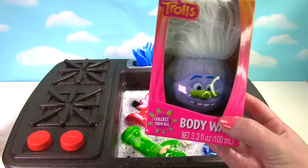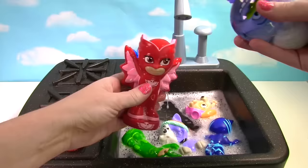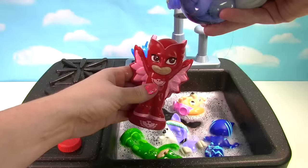We also have Guy Diamond. And Biggie! Look at all that crazy hair! Let's get some soap in here. Okay, Guy Diamond, let's pour you on Owlette. Here we go! Whoa, she's getting pretty soapy.